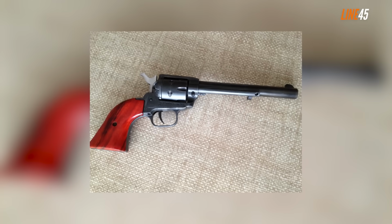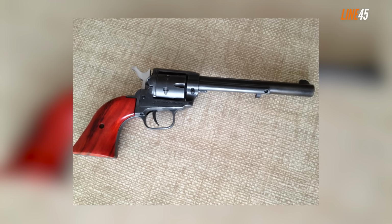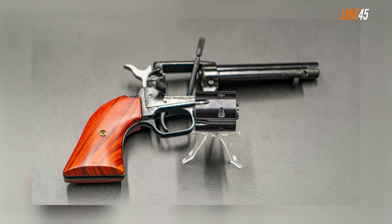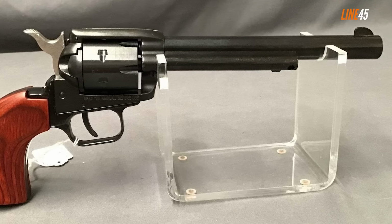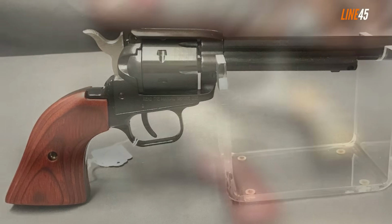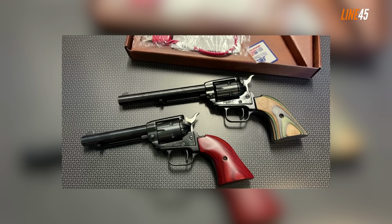It's also worth noting that the Rough Rider can chamber both .22 long rifle and .22 magnum rounds, which means that it's flexible enough to handle different shooting needs. You can use it for target practice, small game hunting, and anything in between. Plus, its low price, which is typically under $200, lets anyone, even dirt cheap buyers, get and experience the Rough Rider firsthand. Now, I need to address the issues about its structural rigidity.